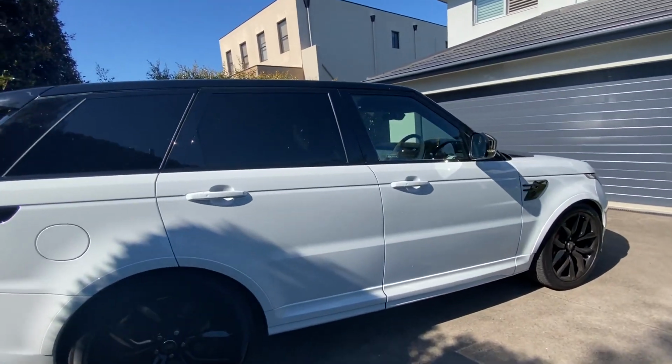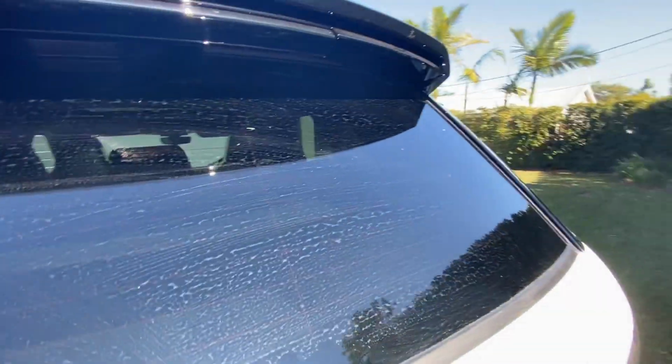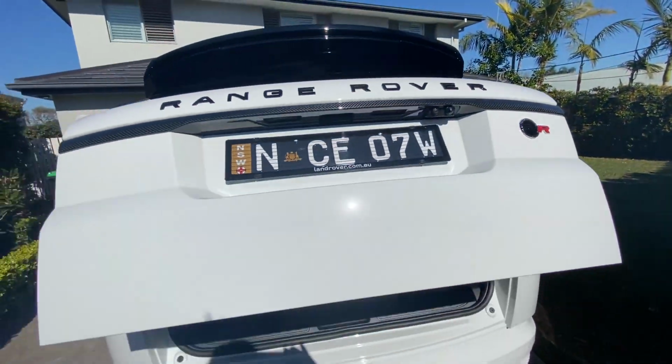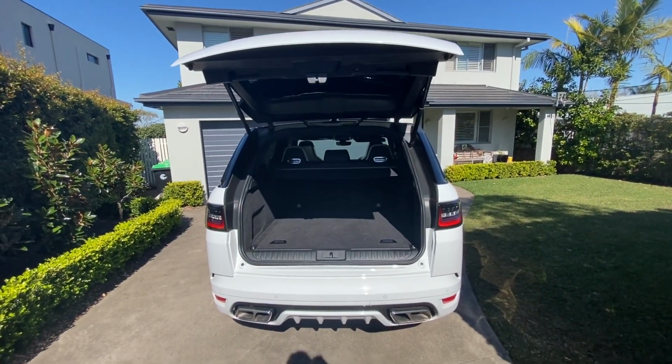And I'll show you the rear. It's got a lot of kit. It's not cheap, mind you, 275 grand. And with options, this is about 283. And options are a panoramic roof.